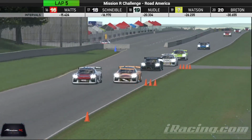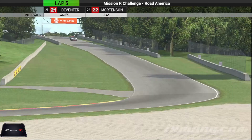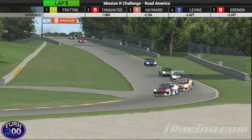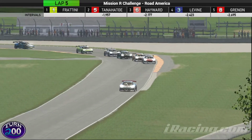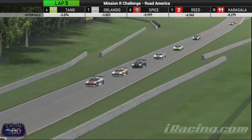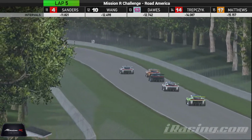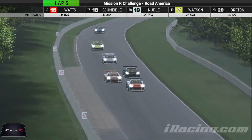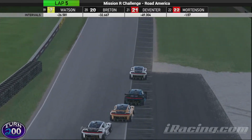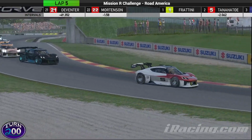Here goes Tanahato to the inside, has the positioning into 1, and will take spot number 2. Behind Spice in 8th is Timothy Reed in spot number 9, and Sam Carosella rounds out your top 10. We're getting 10 laps. Hayward drops 2 positions, Tanahato and now Levine has moved up to 3rd, and Hayward is back to 4th.